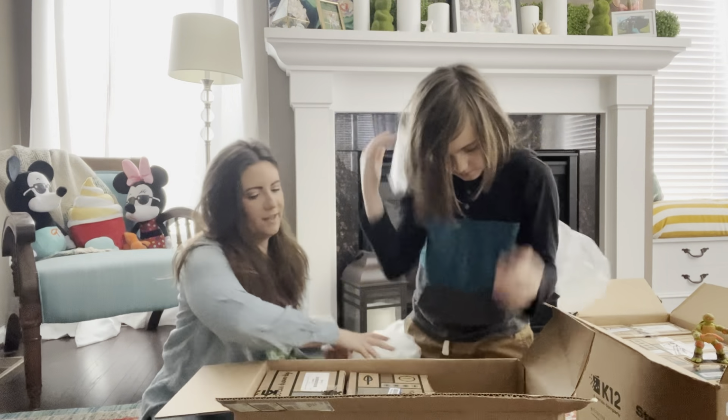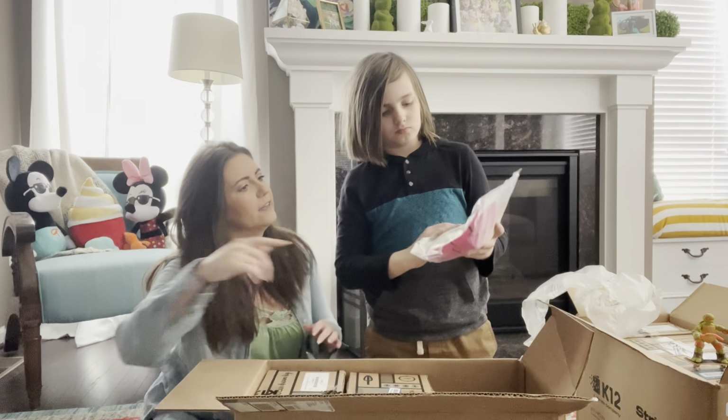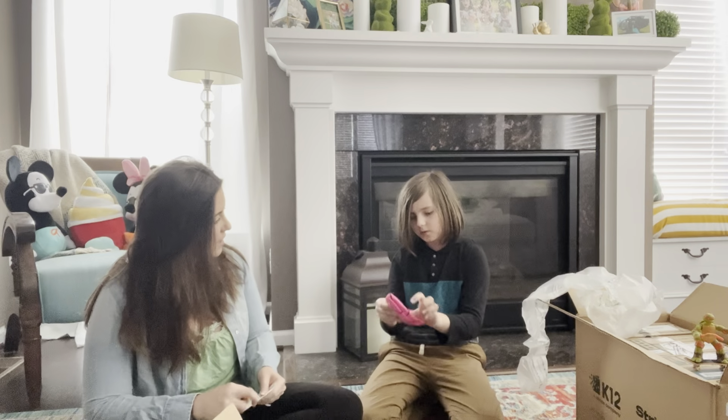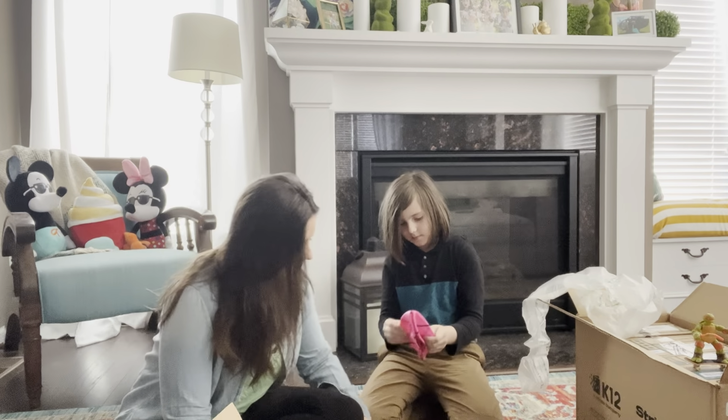Oh wow, like half that box is empty. Okay. Oh, that's for PE. All right, so let's open that up. Comes with a pink basketball. No, wait. Is this? Yes, it is. Oh, that's interesting.